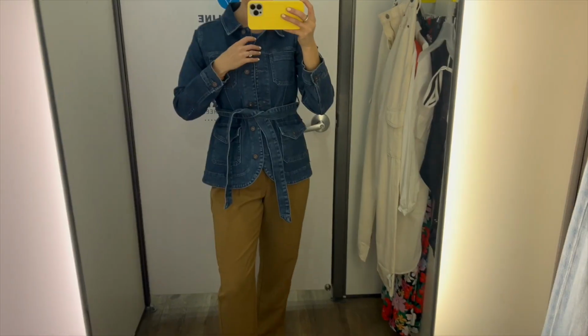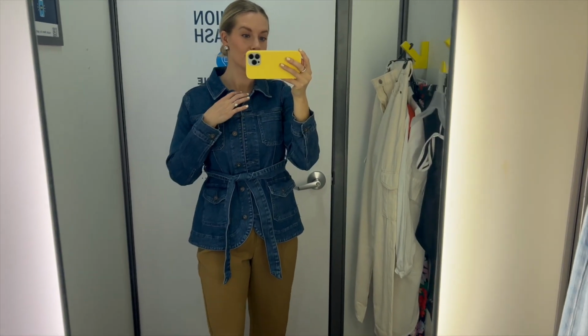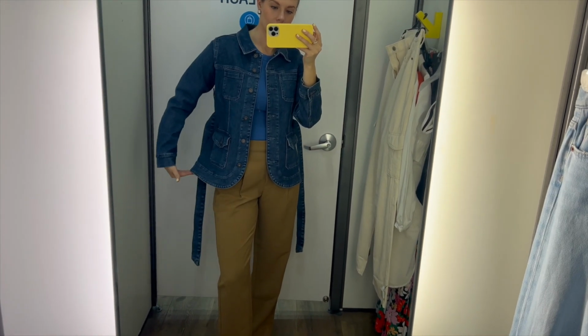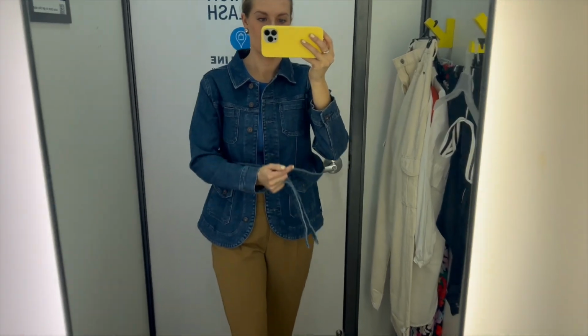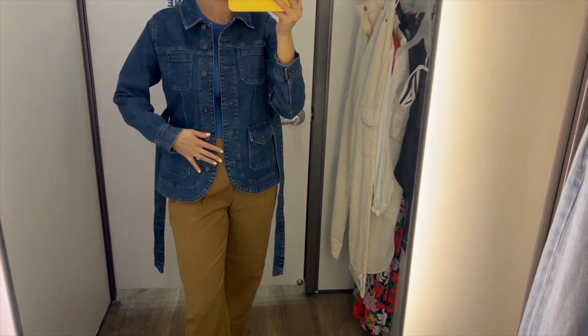Okay, next, I love this denim jacket. It was more on sale online. I think I'm going to get it online. It's really cute. It can be worn open like that, or it can be a full shirt buttoned up with the little belt on it. I love this. Ignore my ugly pants right now, but I loved this denim jacket. I think it's very chic and very cool with the rounded edges. It's a little bit stretchy, but still looks like real denim. I like it.